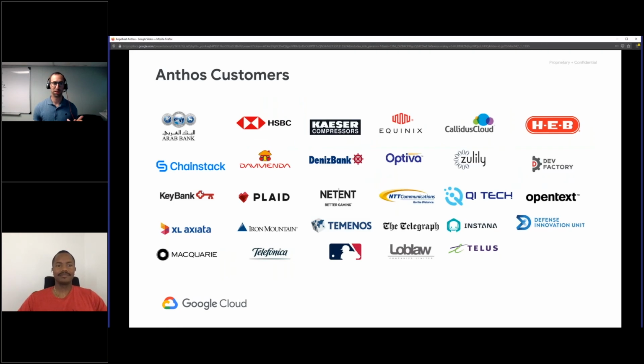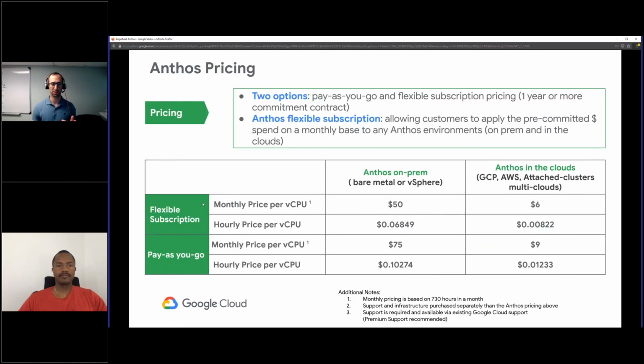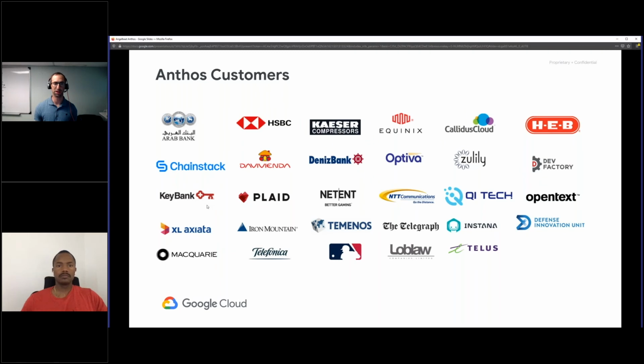So there's a pricing slide. Pricing is on our website, with what it costs and the different options, so I'll skip that. But these are some of the customers that we work with. I work with many customers that are leveraging Anthos to deliver these capabilities. In all industries and all verticals, customers are adopting Anthos for application modernization.